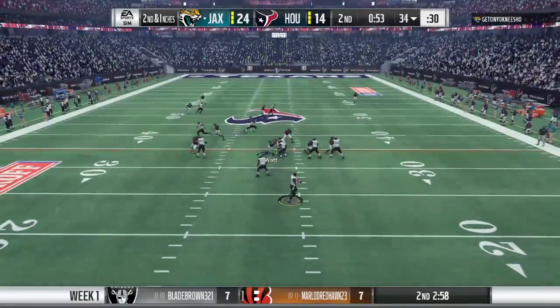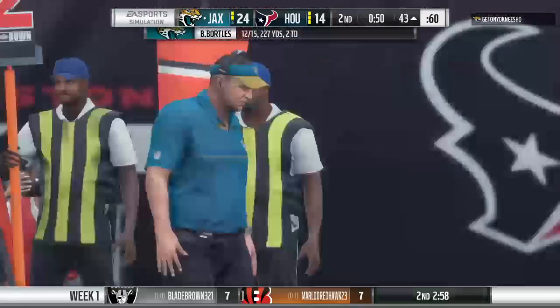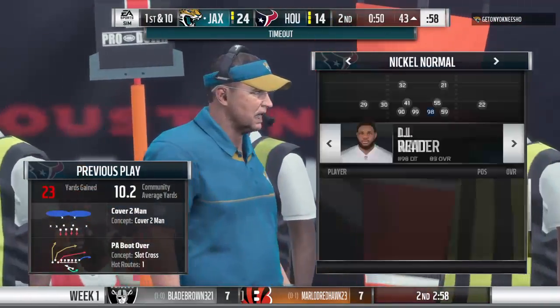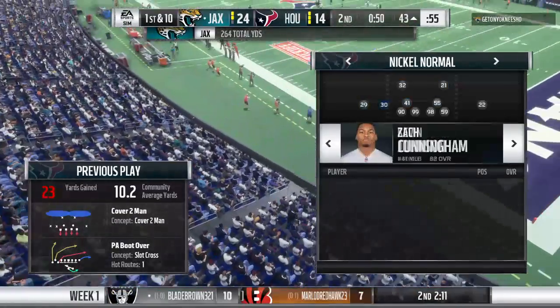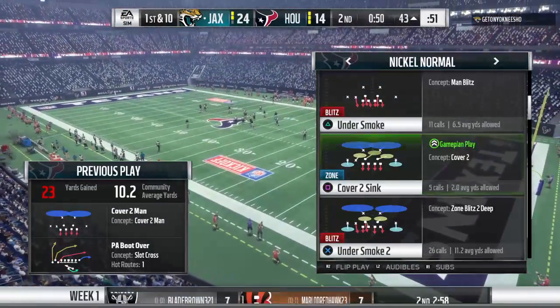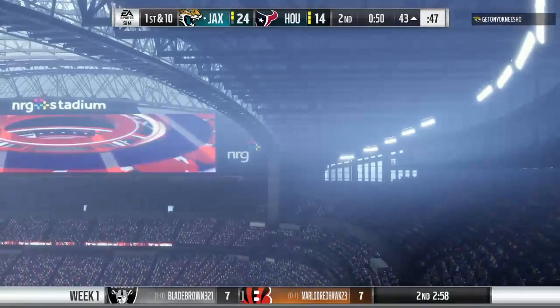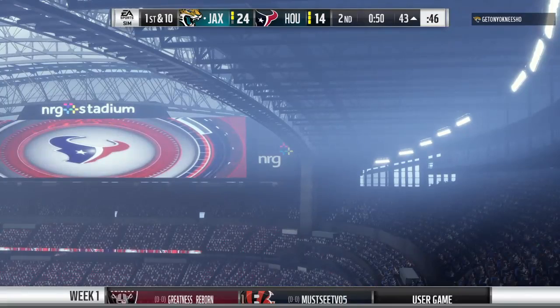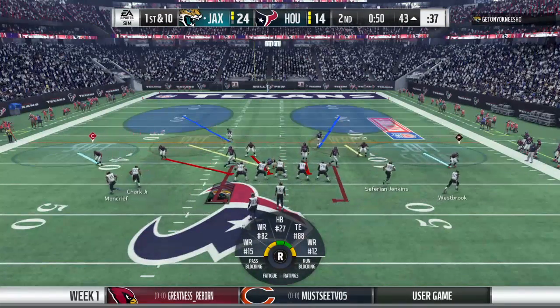On play action, it's Bortles. And he finds a man with a crossing route. And now before this first down play, we're going to get a timeout here, as the clock shows 50 seconds to play here in half number 1. So after that big play, let's see if they can catch their defense maybe on their heels.